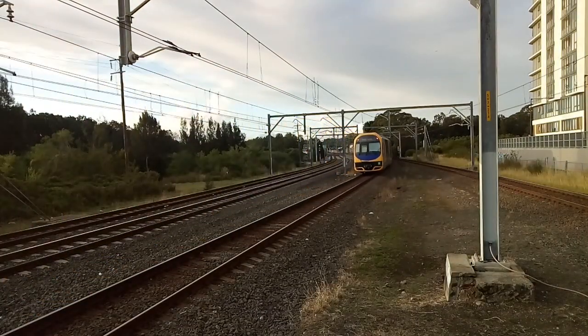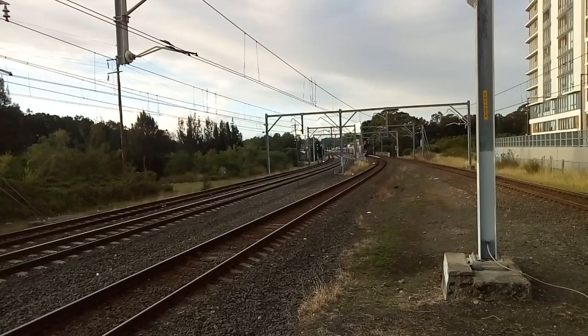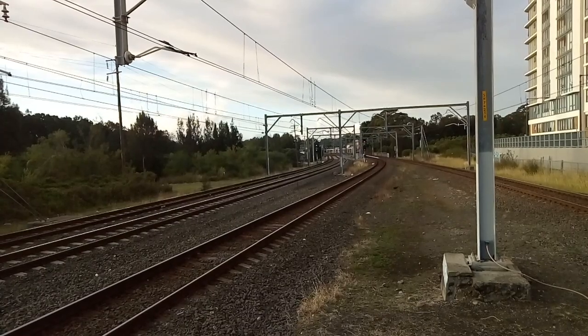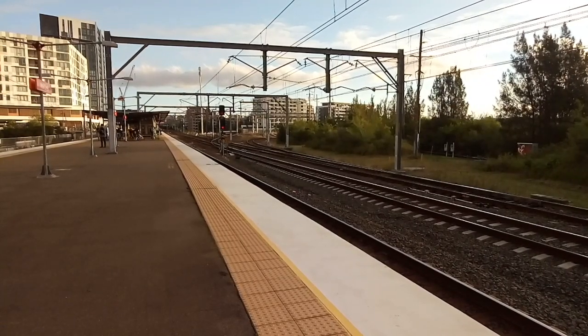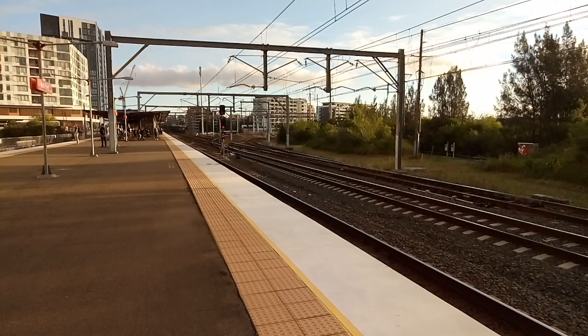H5, trailing half, down for Bondi Junction. Next stop for that service will be Redfern, followed by Central, then Town Hall, Martin Place, Kings Cross, Edgecliff, then Bondi Junction. Alright, now we've got the steam train passing on the up suburban track at Wolli Creek. GL112 is leading this back to Central. This is the last steam run for the Transport Heritage Expo 2018.